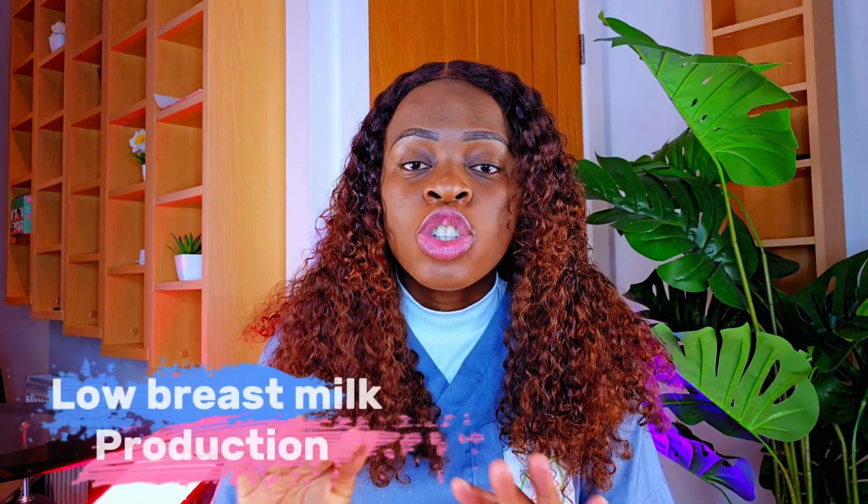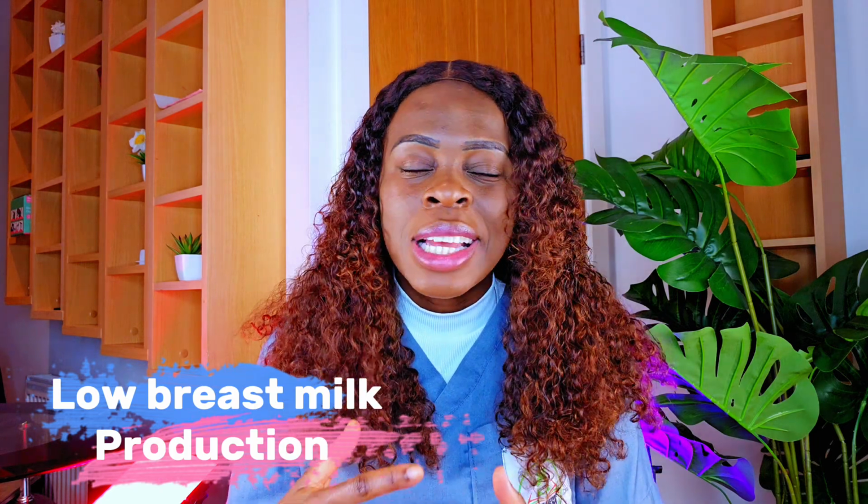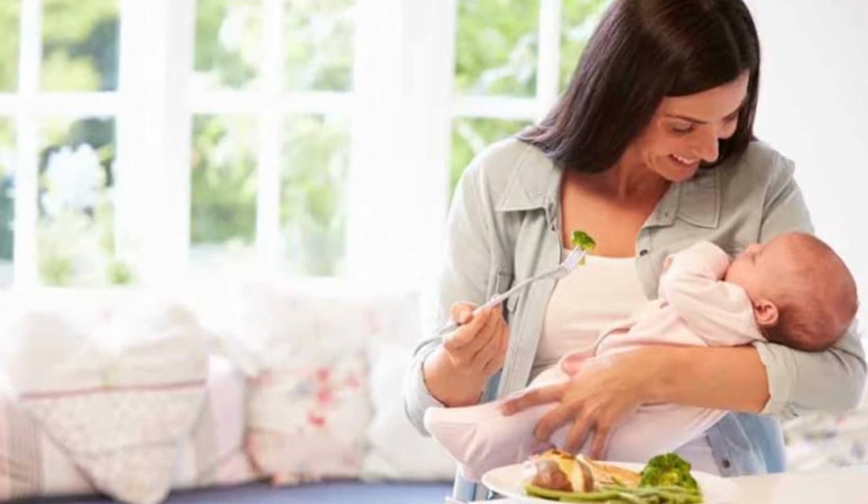Then the 10th problem I would like to share with you is after 5 days, your milk has not come in. You don't experience that fullness. Your baby is trying to suck, but you notice that you don't have that feeling that something is coming out of the breast. It's very important for you to speak with your doctor about it. You heard me right, okay? Because if you notice it, it could mean that you are not producing enough milk.